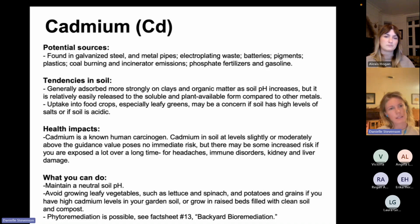And that, again, cadmium isn't going to break down. So it's probably still in the soil. But remember that this metal is way more bioavailable. So it's way more likely to get taken up into crops and plants. And it's a known human carcinogen.